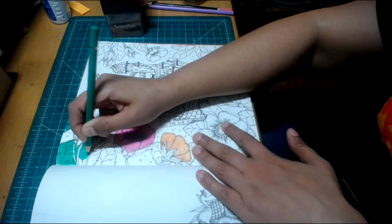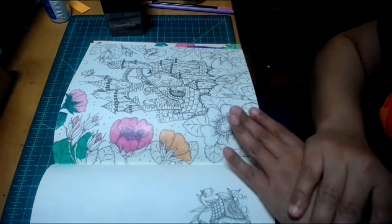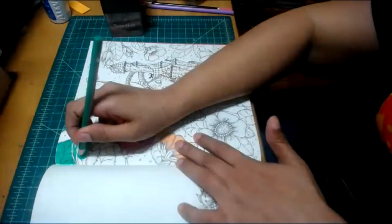Yeah, I stopped coloring in 2015, 2016. So I would say about 5 years. This is all the stuff that I've acquired within 5, 6 years.